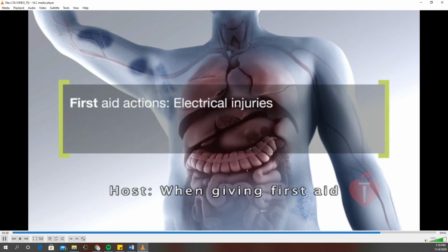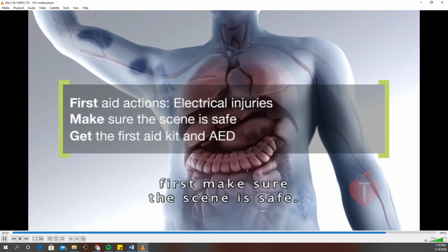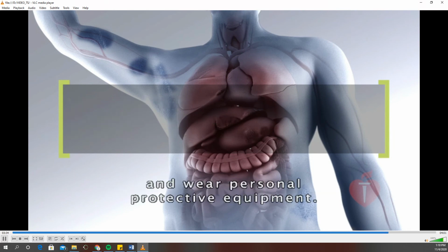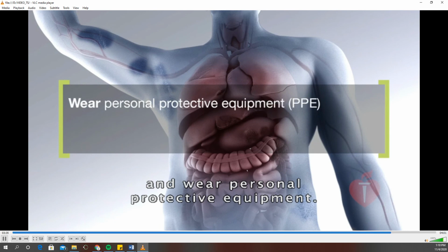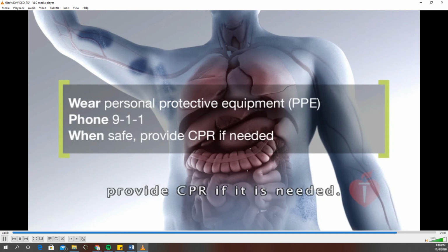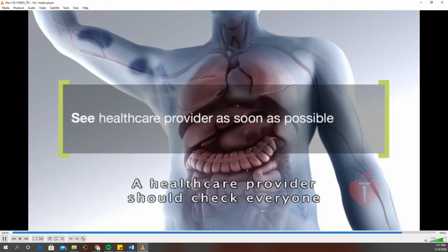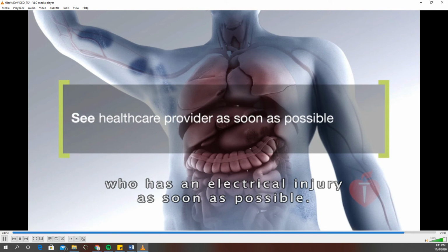When giving first aid to someone with an electrical injury, first make sure the scene is safe. Get the first aid kit and AED, and wear personal protective equipment. Phone 911. When it is safe to touch the injured person, provide CPR if it is needed. A healthcare provider should check everyone who has an electrical injury as soon as possible.